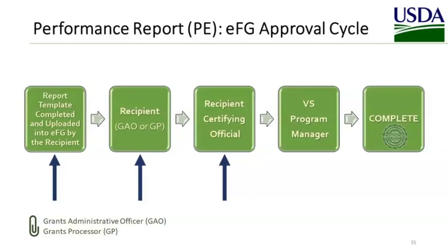So note, as previously said several times, we recommend that the program manager reviews the performance report and provides feedback prior to uploading it into the system. Since the program manager is the last to approve in EasyFed grants, changes at that point will require the process to start all over again, starting with re-uploading the report in the system and then going through each one of the approval steps. So it can be quite lengthy to have to go through that process again. So just head it off by having them take a look up front is our recommendation.